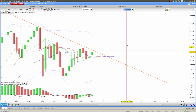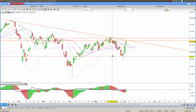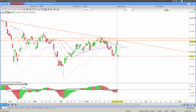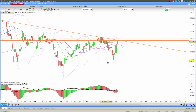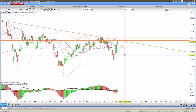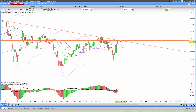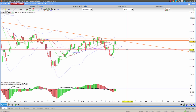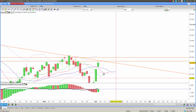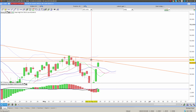Now let's get down to the daily. There's no real big picture change from yesterday. We have hit the downward trend line and profit taking took place. We're going to have to look at the lower time frame to see exactly what's going on. But what I do want to do is zoom in a little bit to see any other levels that we have here.